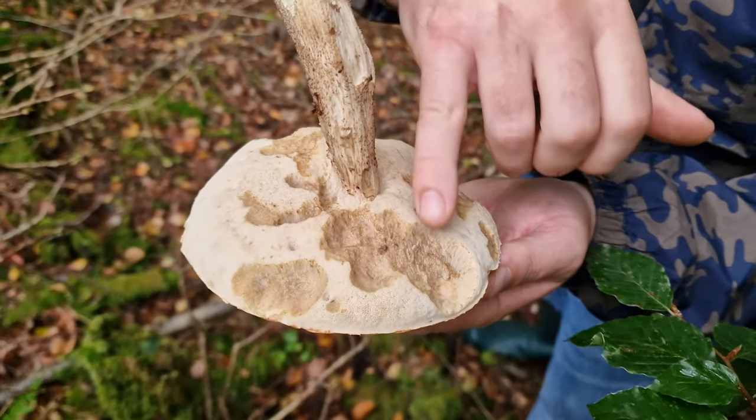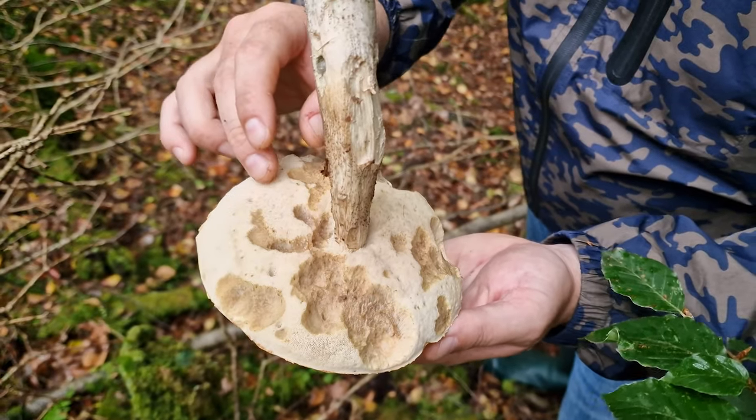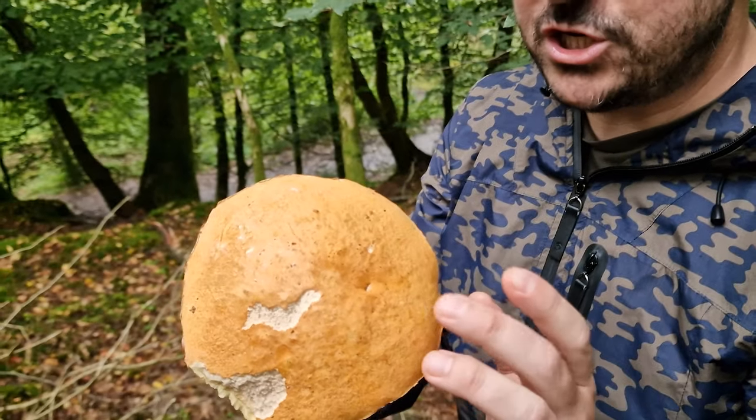Take the pores off. I keep saying it, but definitely take the pores off. The pores make it a little bit slimy. I suppose if you're drying it, you could keep them on, but I prefer to take them off and just eat the firm flesh.